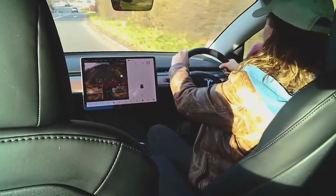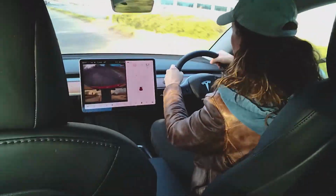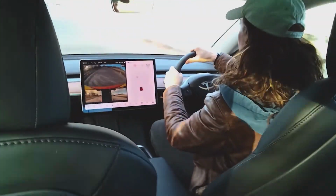Oh, that's good. Bit of G-force there. There's no blue dot in this car. You can feel the G-force. Who needs a blue dot?